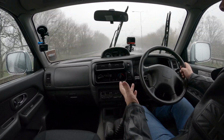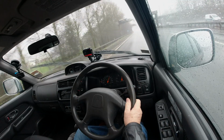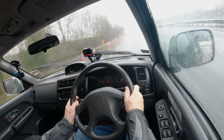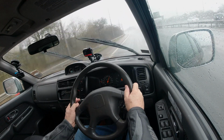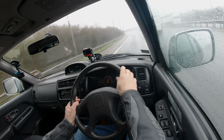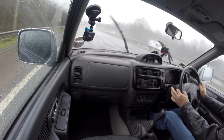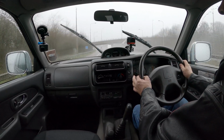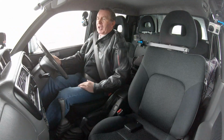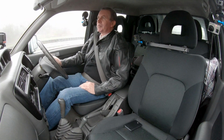Ideal for that. But at 70 miles an hour, it's not noisy, doing 3,000 revs, nice and comfortable, not too bouncy, which some pickups are. And above the spray. I think if that van had gone past me and I was in a saloon car down here, I'd have been covering the brake because I wouldn't have been able to see a thing.